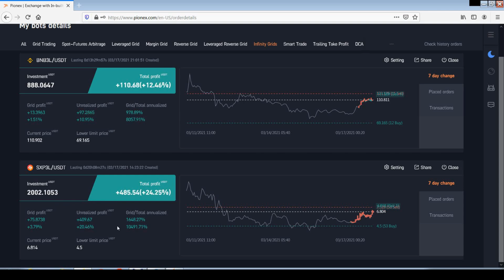If we are entering a bear market, or if there is a correction due to take place and you are confident of that, you could set one of these bots up using the S token, so a BNB 3S token or an SXP 3S token, and you would get a massive amount of profit as the market drops.